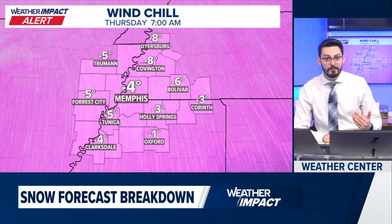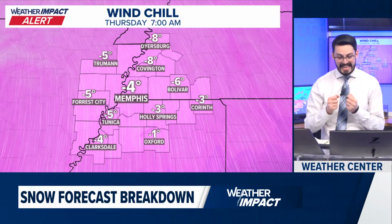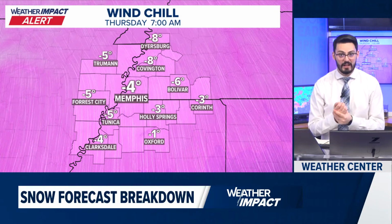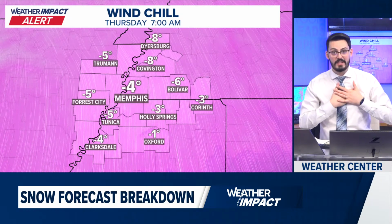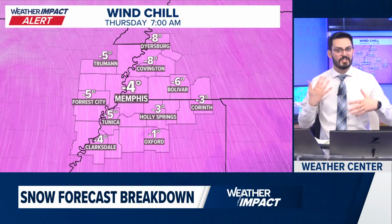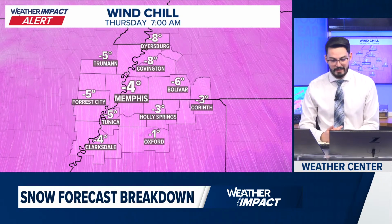If you have to be outside, make sure that you are bundled up. Bring hand warmers with you. Just put those in your gloves. Put one in your breast pocket as well. That can heat your heart up, heat your blood up, and just keep that circulation going. A lot of different ways to keep yourself warm.